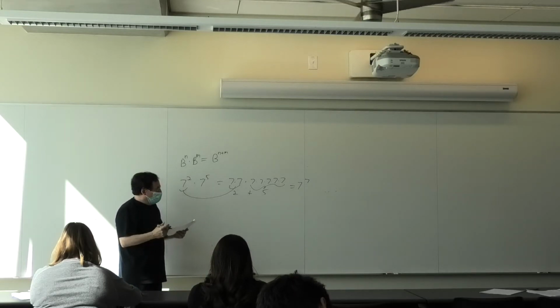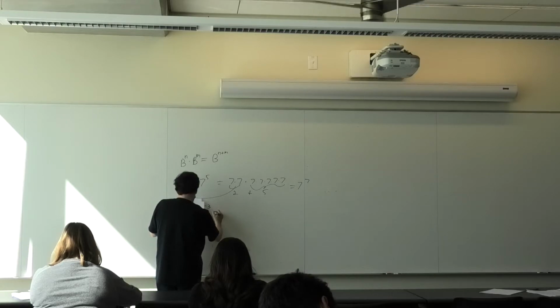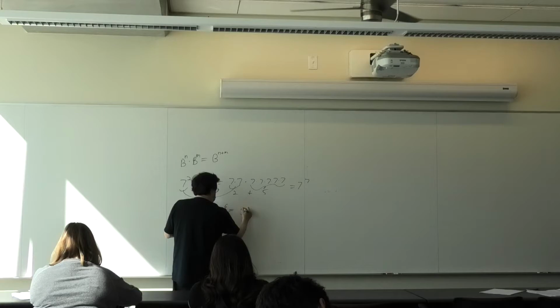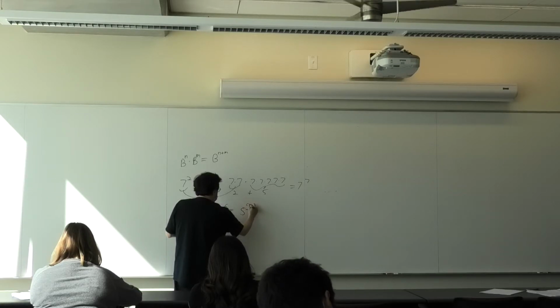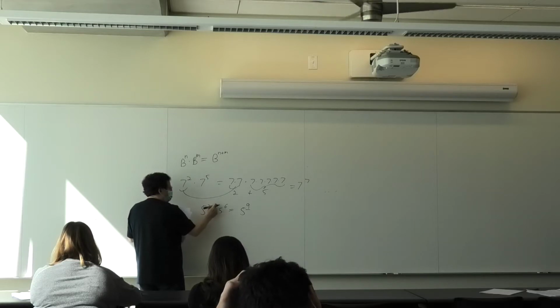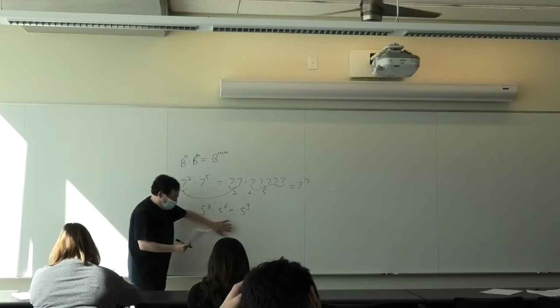So that's why on number 11, the answer, 5 cubed times 5 to the 6th is 5 to the 9th. Base is the same. I can just add the exponents. So that's number 11.